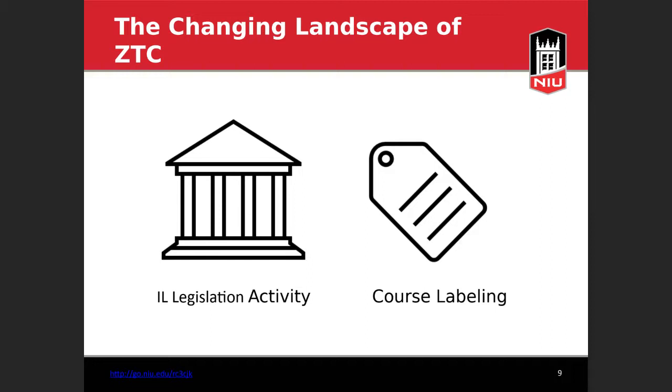There's actually been some important legislative activity this year regarding zero textbook costs or ZTC initiatives. For example, in Illinois, we recently passed the College Course Materials Affordability and Equitable Access Collaborative Study Act, which is a mouthful. But the act is to create a task force that will study the cost-saving methods and practices of both public and private higher ed institutions in the state.